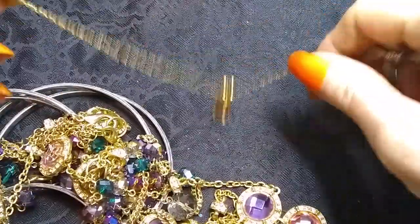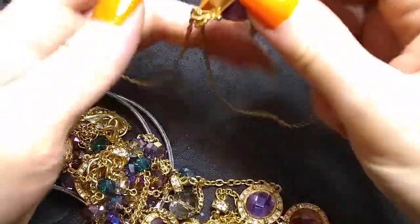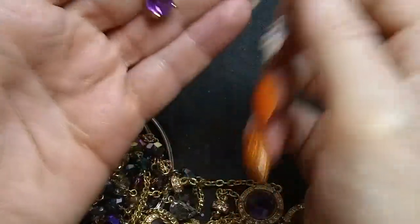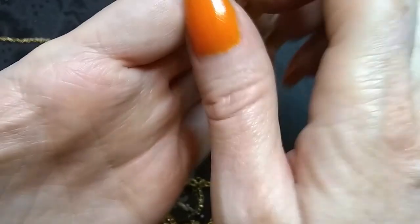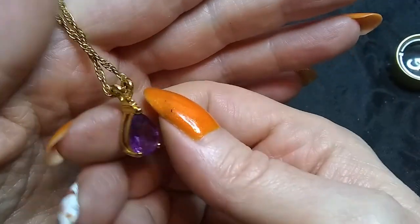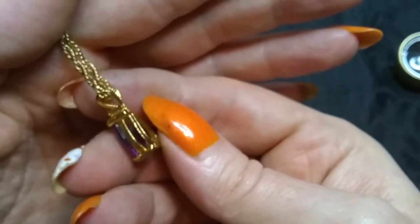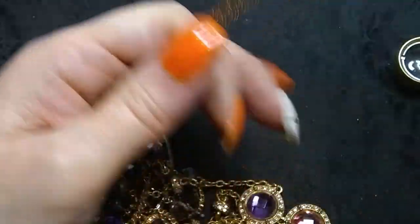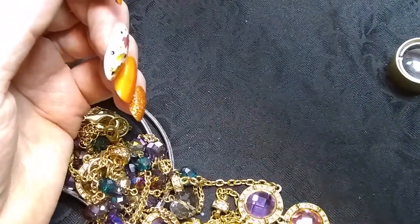Okay, now, let's pull this out of here. There we go. And this one is, okay, it's through both. Got it. That's really pretty. Look at that. A rope chain. I think it's one of those heavily plated ones that wears like iron. Very cool.